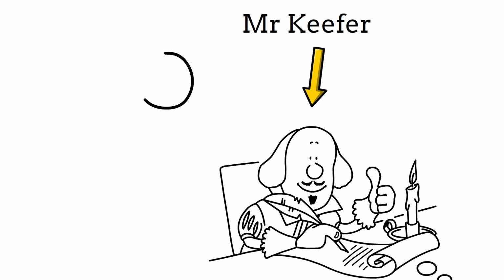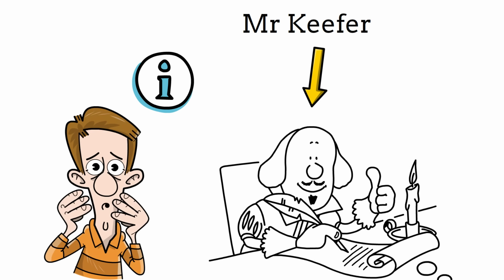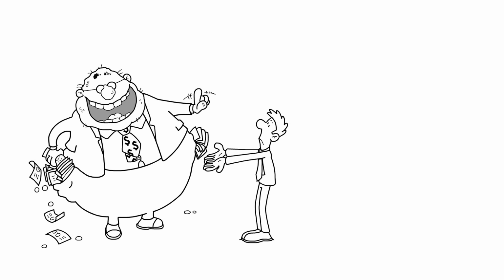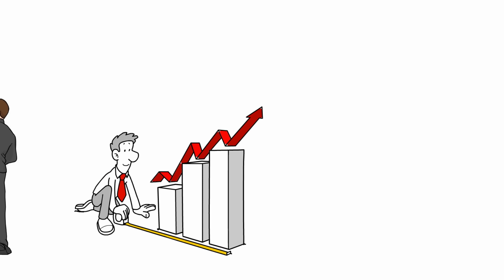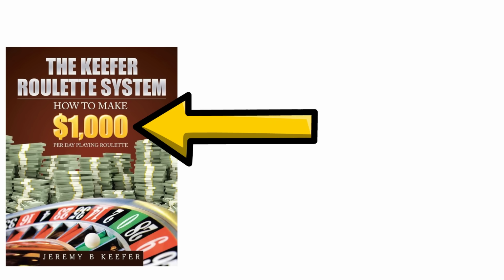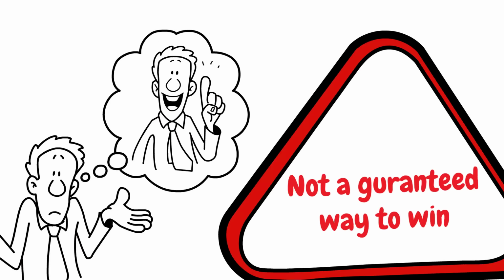I'm sorry to break it to Mr. Keefer, but this inconvenient fact now makes this roulette strategy a somewhat risky one. If either teammate finds themselves on a run of 8 back-to-back losses, then the team's bankroll is going to get absolutely obliterated. This strategy might be good to team up with a friend and slowly increase your bankroll, but the claim that you can make $1,000 a day without running into a losing streak of 8 numbers like the book suggests sounds highly unlikely.